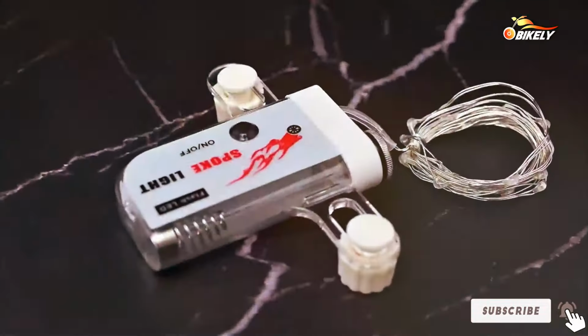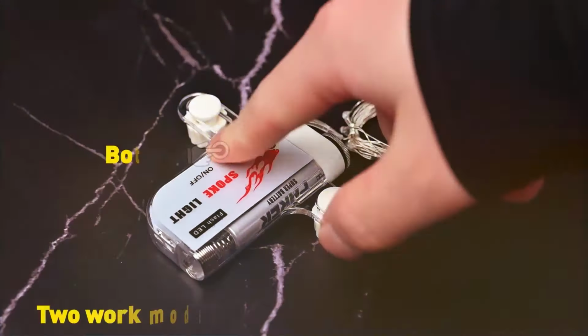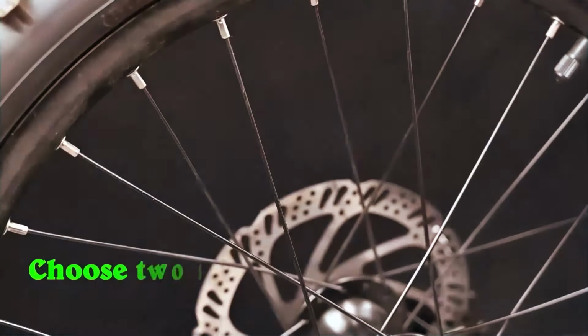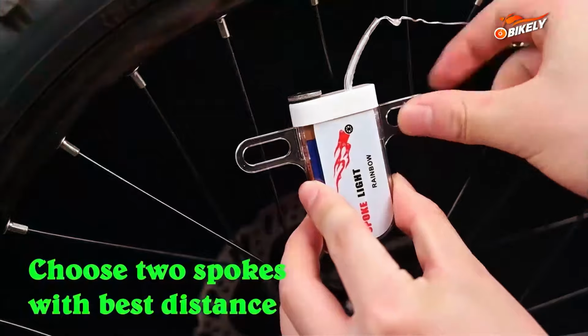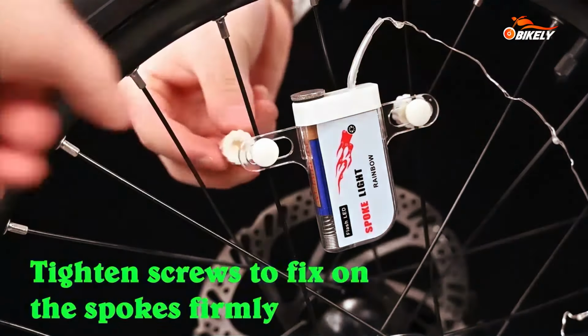Transform your bike into a light show with LED wheel lights. These fun, colorful lights attach to your rims, creating eye-catching effects as your wheels spin. But they're not just for looks. They significantly boost your visibility at night, making you more noticeable to drivers and pedestrians. Easy to install and rechargeable, they sync with your riding speed for smooth, vibrant displays.